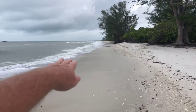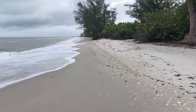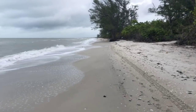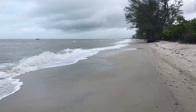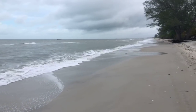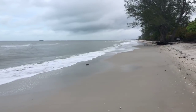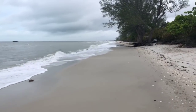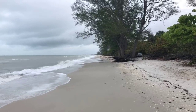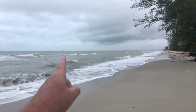No shells out here in front of me. A lot of broken stuff up at the high water mark here. That water is really churned up. A week ago, it was gorgeous. Hopefully, we won't have any more storms for a little while. Still got that barge anchored way offshore. I don't know if you can see it there by the tip of my finger.